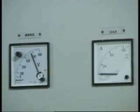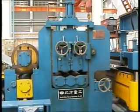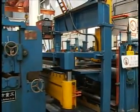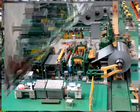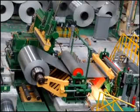response and control accuracy. The strip cleaning line designed and manufactured by North China Heavy Machinery provides a new choice for the international aluminum processing industry with outstanding design idea and high efficiency performance. Looking forward to win-win cooperation and a new future.